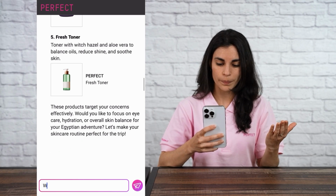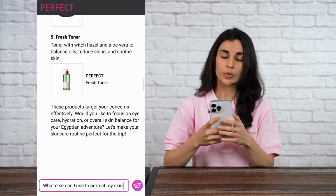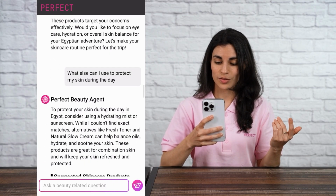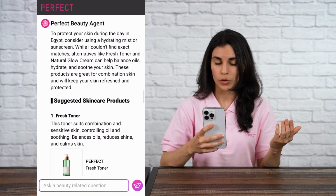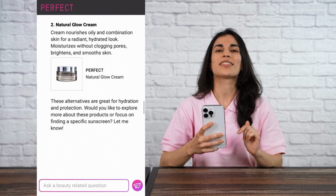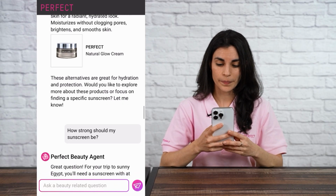Also some toner, but I would love to know what else I can use to protect my skin throughout the day. It's giving me more suggestions and it's talking about sunscreen. We all know that it is very important to protect our skin, but I would like to get specific and ask how strong I should use my sunscreen.